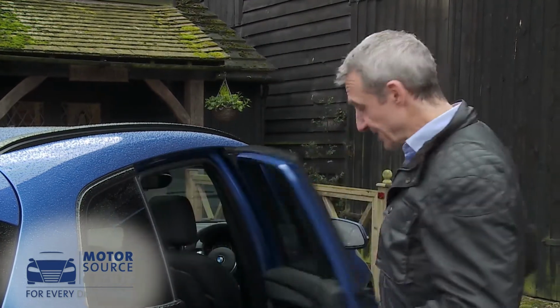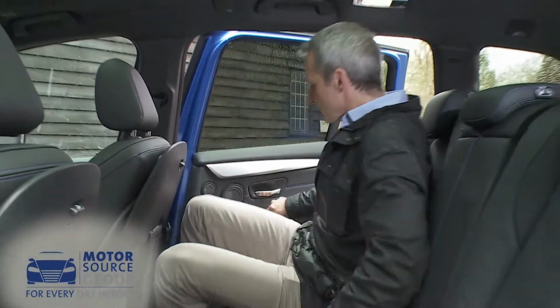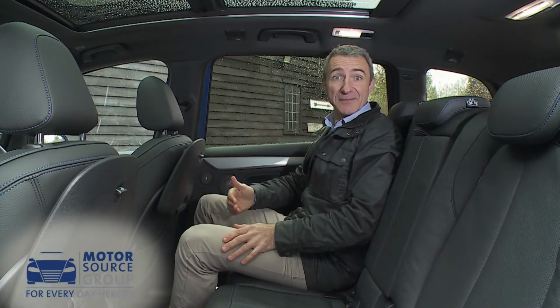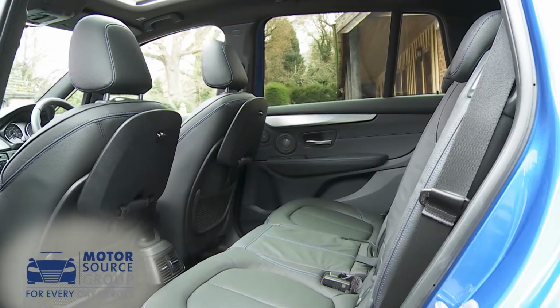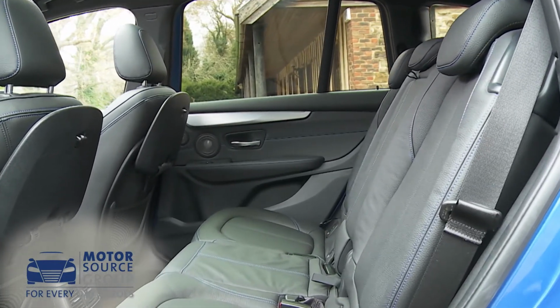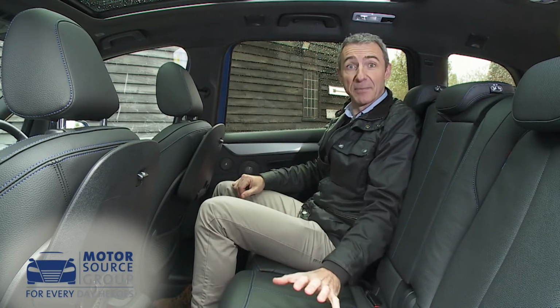Switch your focus from packages to people, and by and large, the space provided is equally class competitive. The rear doors open nice and wide. And once inside, there's decent space for 3 fully sized adults, although they don't get 3 separate seats in the way that they would in some MPV rivals. For young ones, 3 universal child seats could clip in side by side.